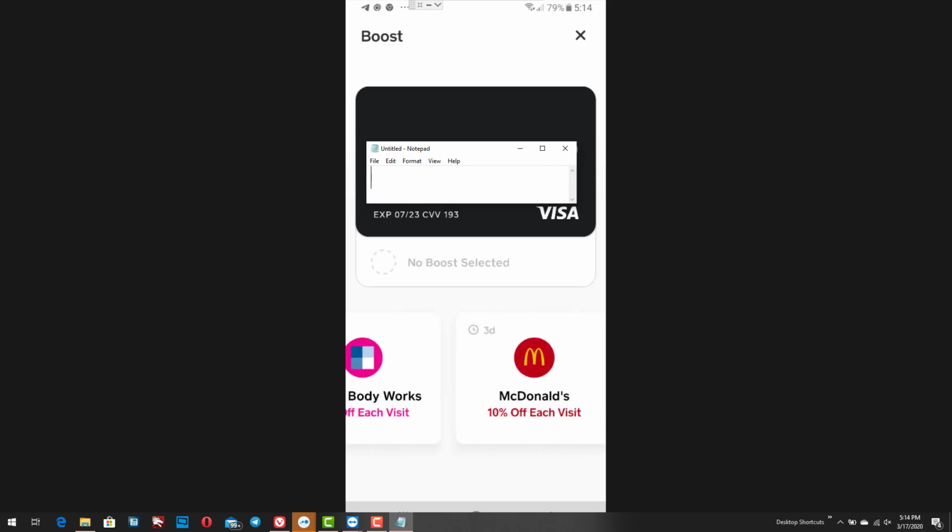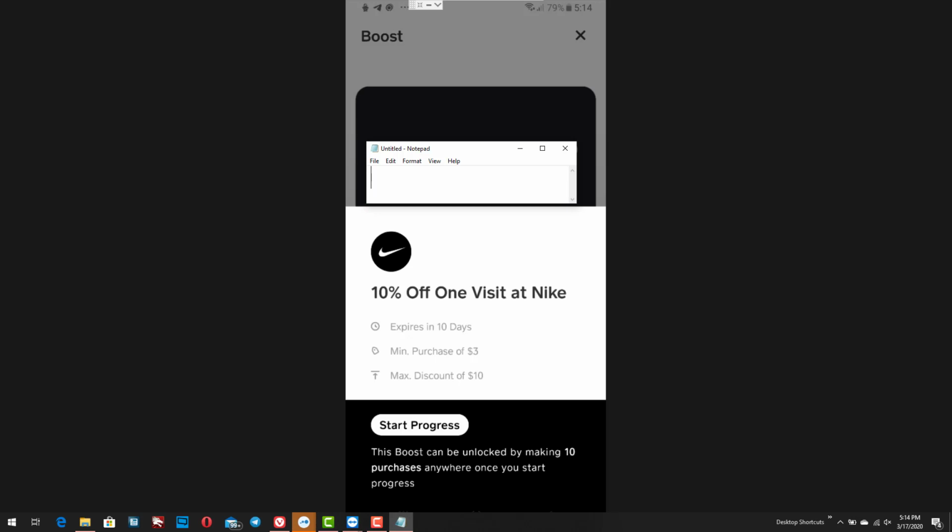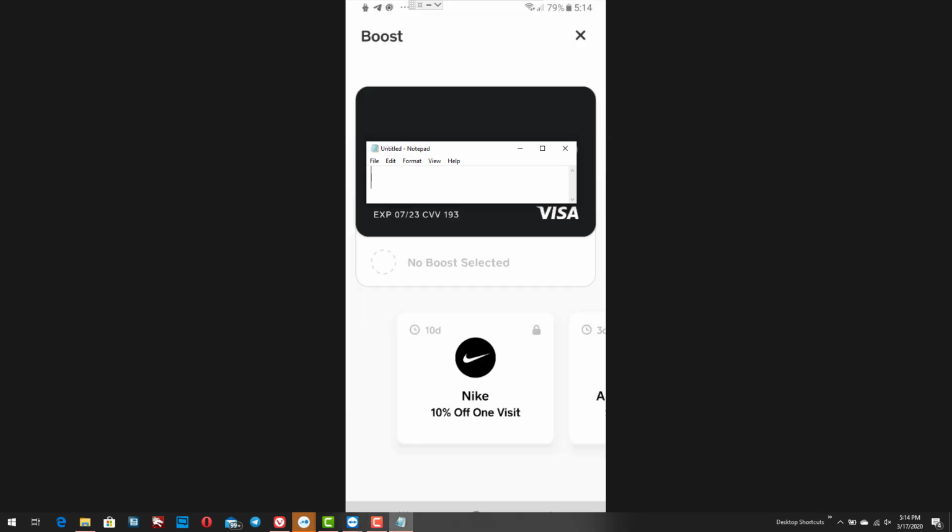I can use it at McDonald's, Bath & Body Works, Lyft, 10% off of one visit at Walmart, which could be huge if you're doing a large grocery purchase, AMC, DoorDash, coffee, and Nike. There's a ton of options, and these options change very frequently. There are a few, like this 10% off of Nike, which is locked, and you can see here it'll say that you have to achieve a certain number of purchases in order to unlock that particular boost. But the rest of these are really, really useful and already available.